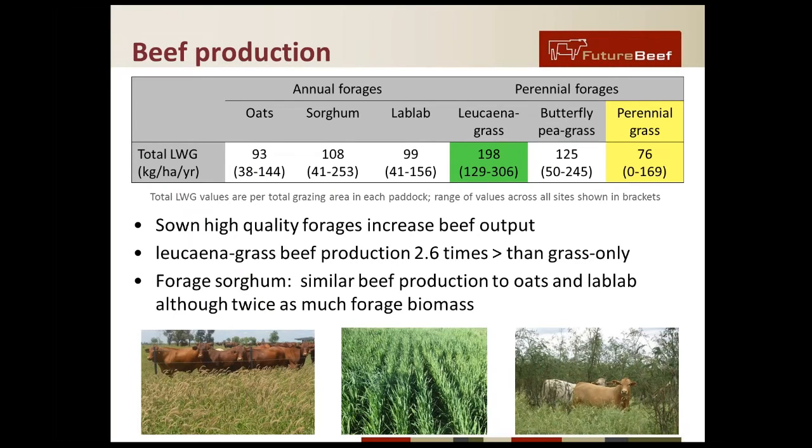If we move on to a summary of the beef production results, we express these results in terms of kilograms of beef produced per hectare per year. So this is the beef produced from each of these paddocks and averaged within each forage site. The numbers on top are the average across all sites, and the numbers in brackets below give the range across sites. So it's interesting there to see that there was quite a large range across the sites that we monitored.